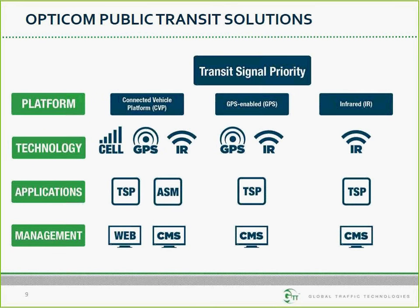All right, so let's switch gears a bit to look specifically at GTT's technology and our Opticom public transit solutions. The slide that I have here represents really two things. First, the breadth of technology available from GTT to provide all of the feature set that we described in the previous slide, but it also represents the evolution of our product platform, starting 40-plus years ago with IR, which was light-based, line-of-sight communication, and then evolving to include things like GPS technology for very accurate vehicle locating and intersection communication, and now getting us to the connected vehicle platform, where we can leverage technologies such as cell and Wi-Fi to make these systems more integrated, effective, and efficient.